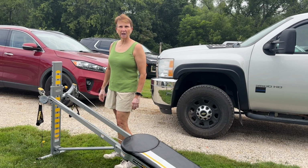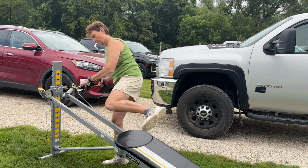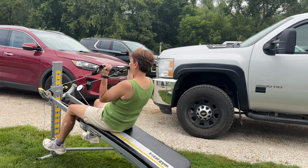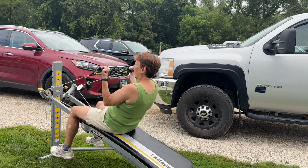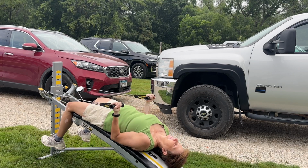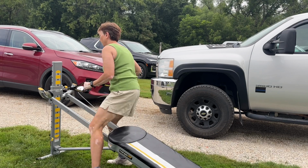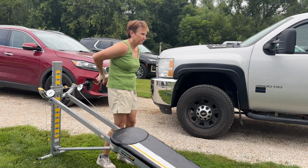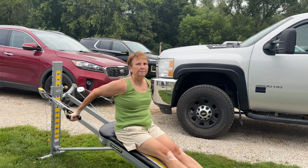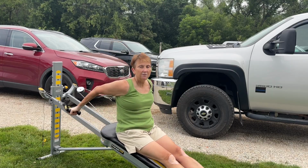Today I'm going to show how to do biceps on the total gym. You use the basic handles. You sit on the slide and curl up. You can also lie down. You can also reverse position. They're all very similar, but it gives you a little bit of variety. I do like to do 3 sets of 20 reps each.